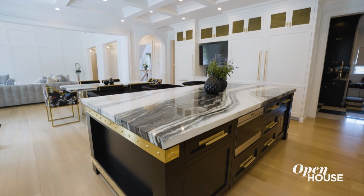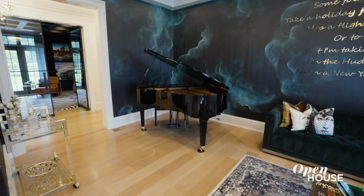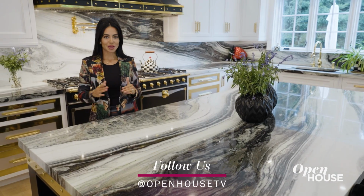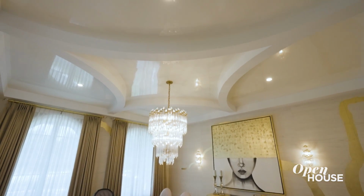When looking for this beautiful marble, I wanted to make sure that it had elements of my signature black and white, but I wanted to introduce a bit of the green. So there's continuity from the piano room right into the kitchen counters. When designing this island, I took inspiration from the hood. And it's all about relationship. The base of the table matches the dining room ceiling.